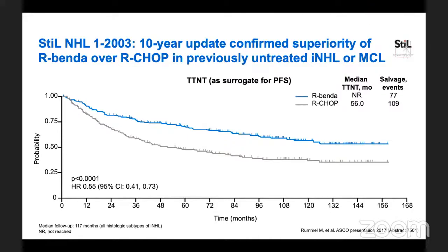So in DLBCL, there is enough data, actually, from randomized trials, and the randomized trials have not shown any improvement in the outcomes if you have given rituximab in the induction. So the maintenance doesn't add anything except maybe cost and the risk of infections.